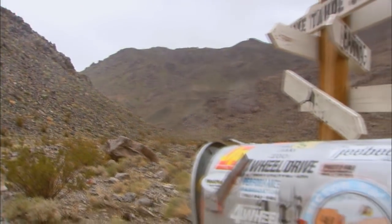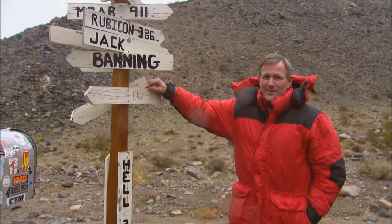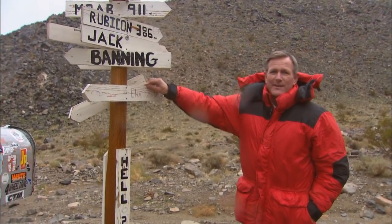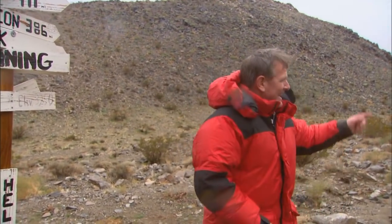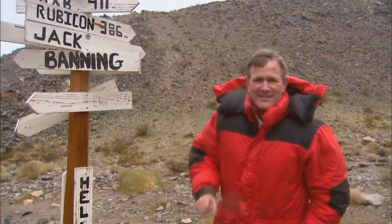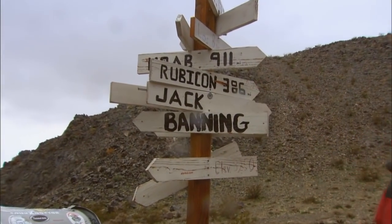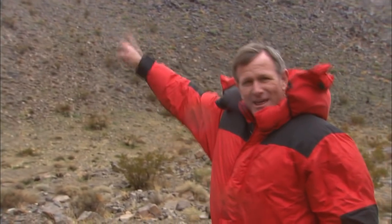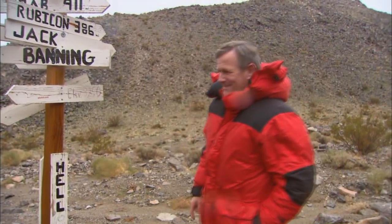And here's the infamous mailbox on Sledgehammer. This is the halfway point, and it used to be the end of Jackhammer. When Victor Valley brought Jackhammer down, they came in down this valley and ended right here. And then they built another canyon, so now Jackhammer doesn't come in here. As you can see, 386 miles to the Rubicon. We got Hollywood that direction, Hollister that way. Hell, some people think it's even closer when they get to this point.